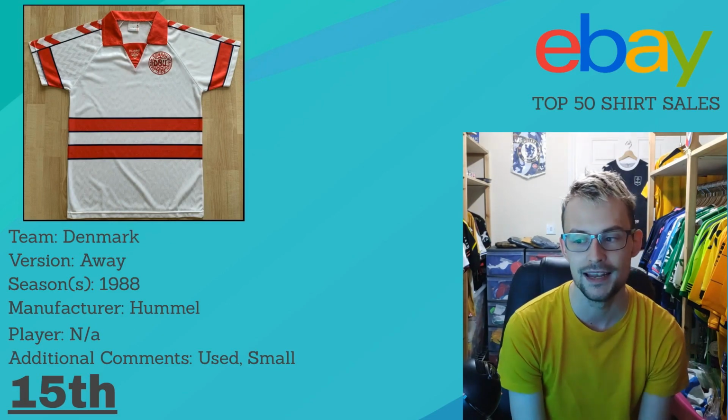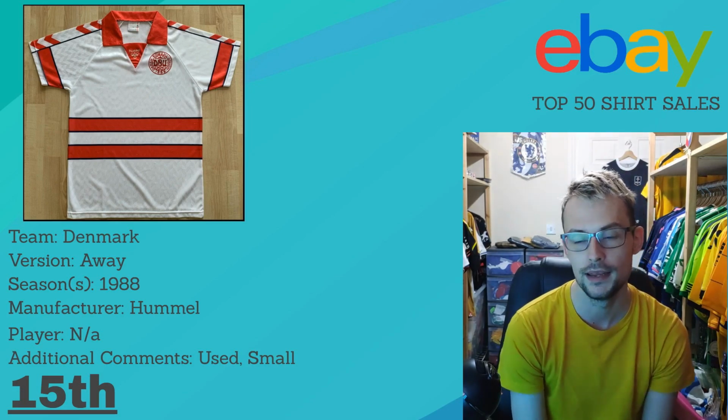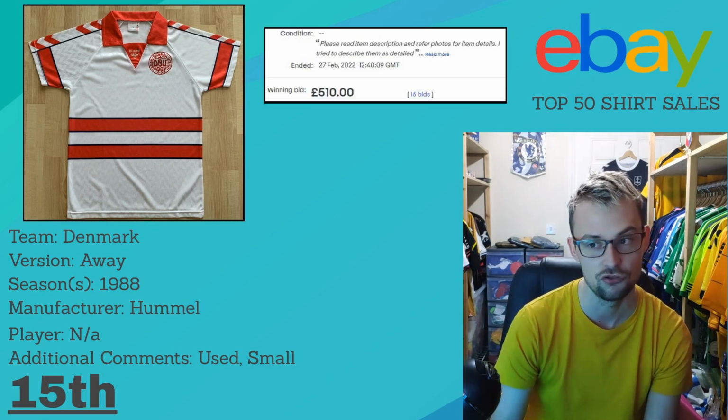Now we have in the top 15, Denmark. It's their away shirt from 1988. It's the Hummel manufactured, naturally. No player on this one. It is used and small. Ended up with 16 bids, selling for £510. I'll admit, I really do like the look of this shirt.